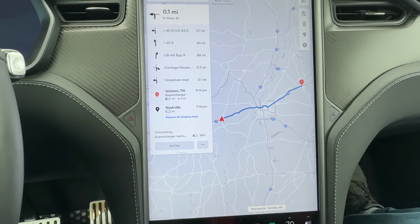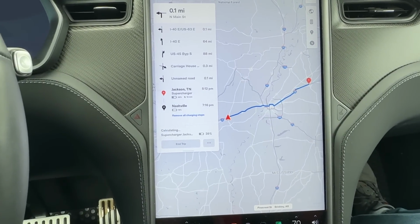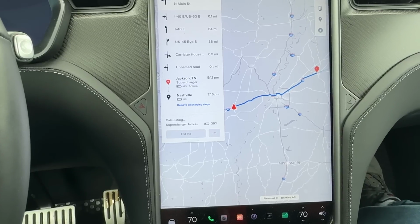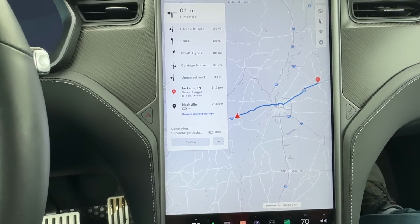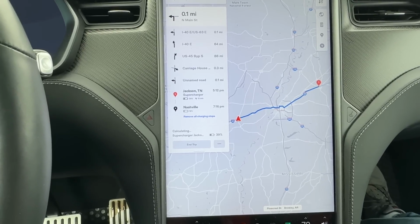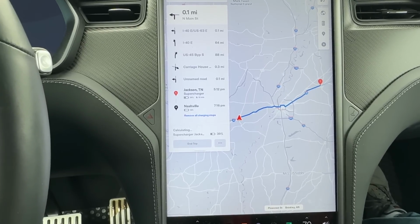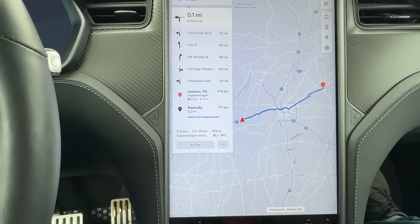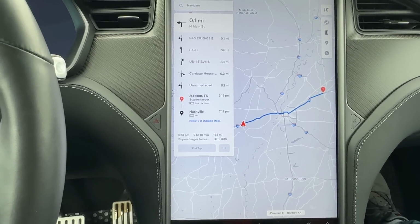We are charged and ready to go. Looks like one stop before we get to Nashville. We're going to stop in Jackson. Why is Jackson important? Hey, that is the Casey Jones, the train engineer's museum. If you're going up and down 40, make sure you stop at the Casey Jones. All right, we're out of here.